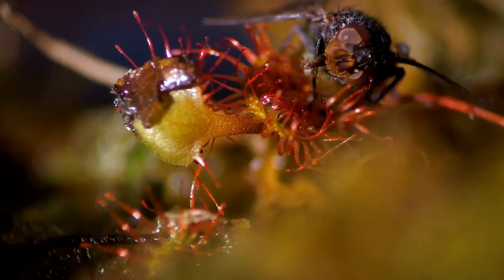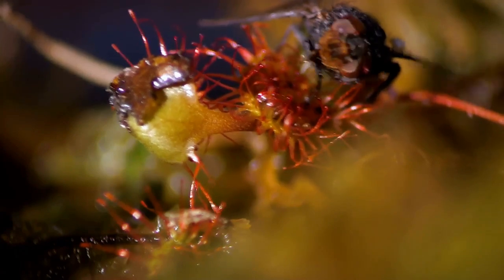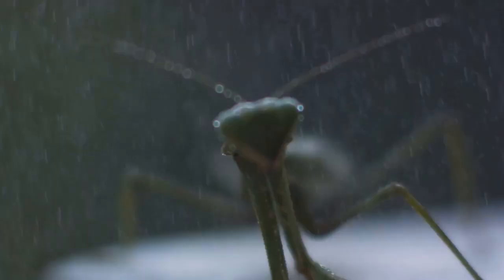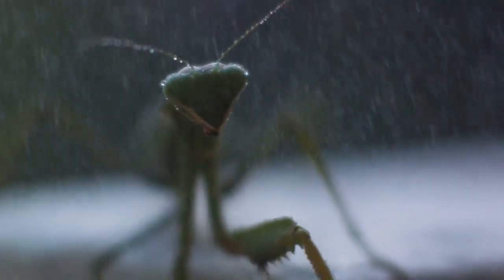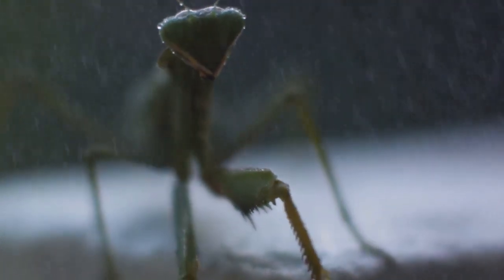Then there's the sundew. This plant uses a sticky trap mechanism. It has tentacle-like leaves covered in a sticky, sweet-smelling substance that lures insects. Once an insect lands, it's trapped in the sticky goo, unable to escape.